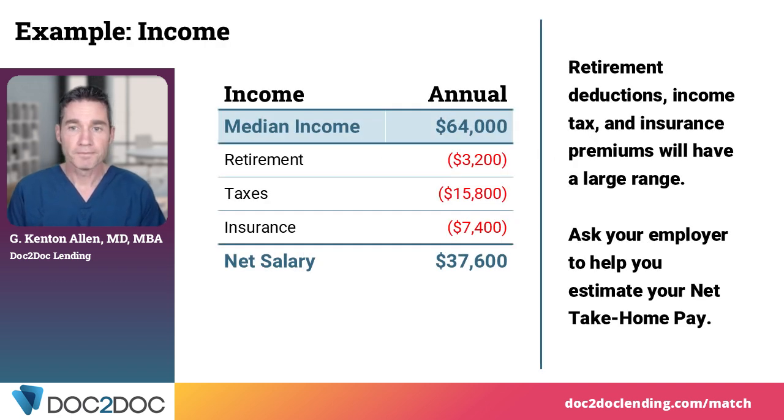Let's start with your income. Your gross salary may look promising, but deductions like taxes, retirement contributions, and insurance premiums reduce your actual take-home pay. For example, if your gross income is $60,000, you might only see $40,000 after deductions. That's why it's crucial to understand your net income when planning your budget.